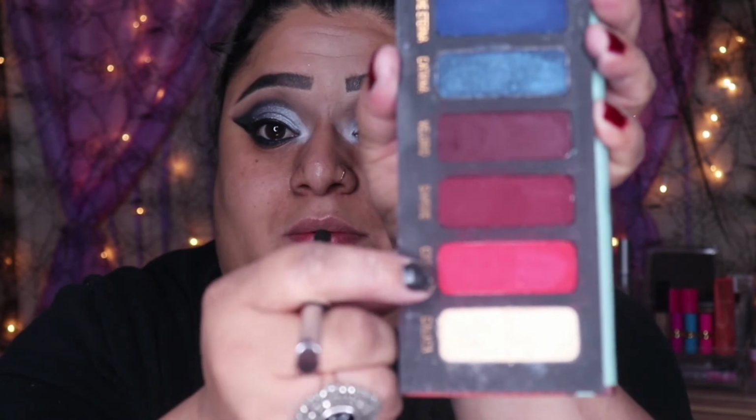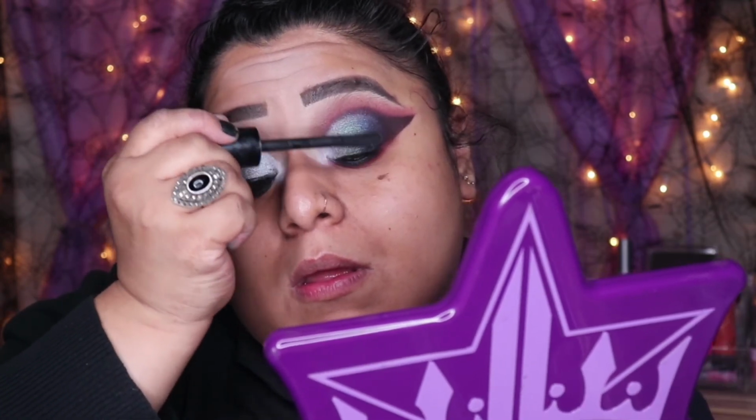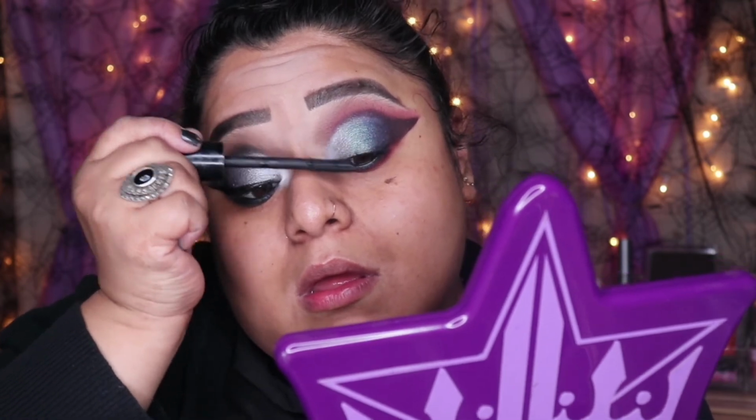And then I'm gonna use the shade Corazon from that Melt Cosmetics palette, this red one right here. And I'm gonna put that on the lower lash line. And I'm just gonna put mascara on. I'm using again the Power Up Mascara by Butter London. I'm gonna go off camera to the face and I will be right back.